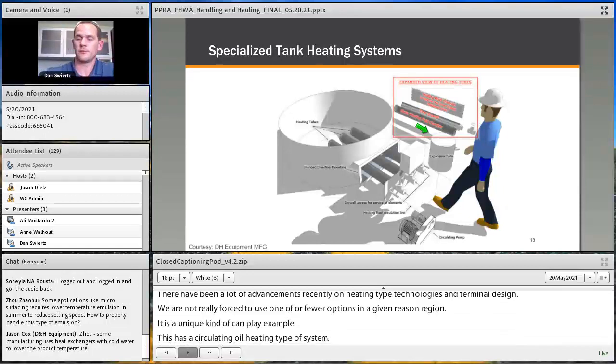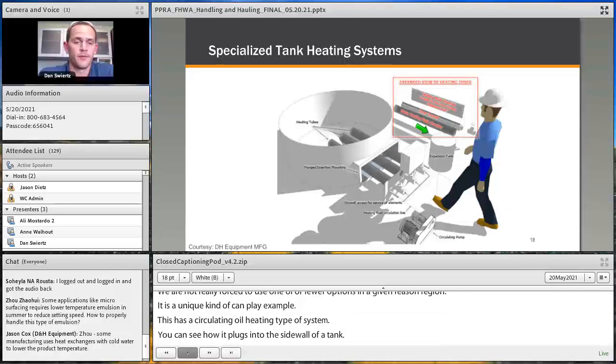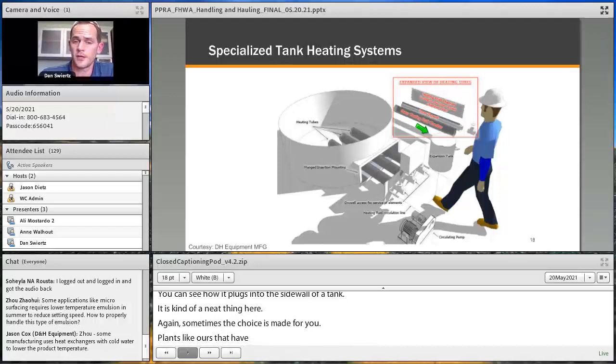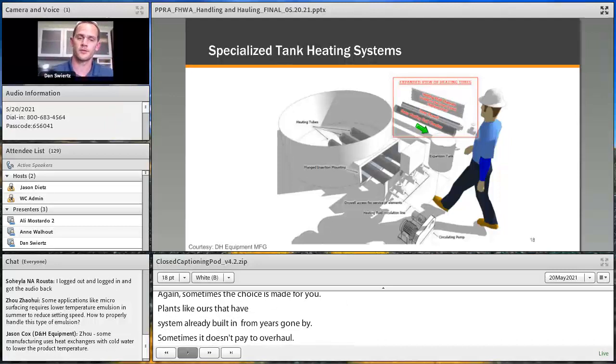Again, sometimes the choice is made for you. Plants like ours that have systems already built in from years gone by, sometimes it doesn't pay to overhaul. It pays to just maintain, so that's what we do. But do your research, reach out to vendors, reach out to other emulsion producers, and we're generally a pretty open industry.